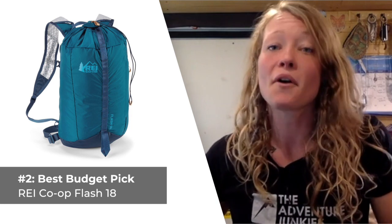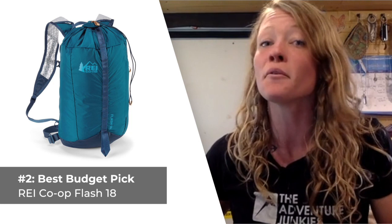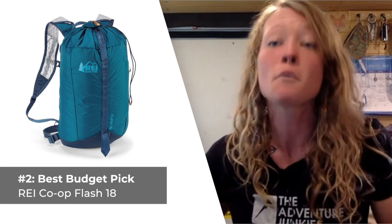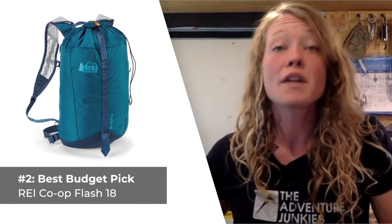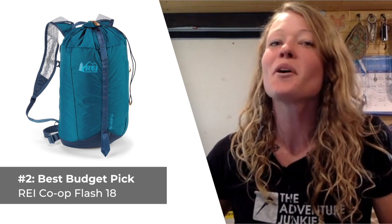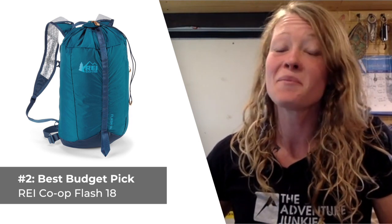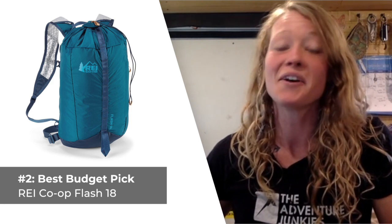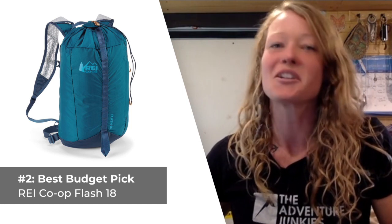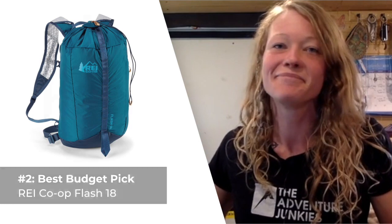What I like most about the REI Flash 18 is that it's made with all bluesign approved materials, something new, which helps to conserve resources and protect both the health of the environment and the workers making our products. What I don't care for about this pack is that it's not the most durable pack. Made from 140 denier nylon, the Flash definitely can't hold up to the same abuse when compared to many other options on this list that boast 900 denier construction, and then some. But that's its only downside that I can think of.